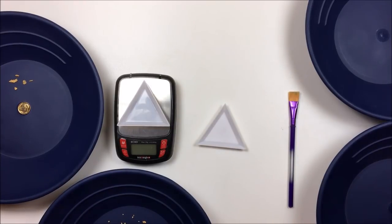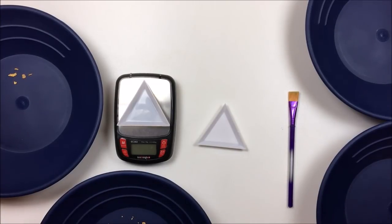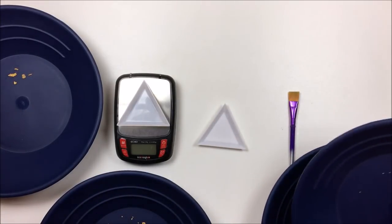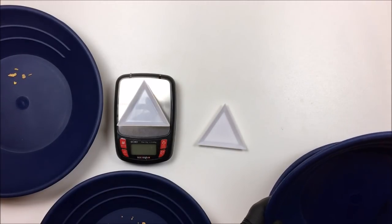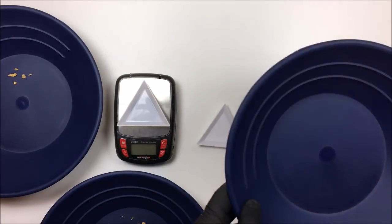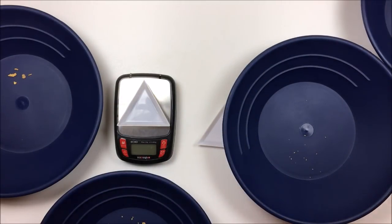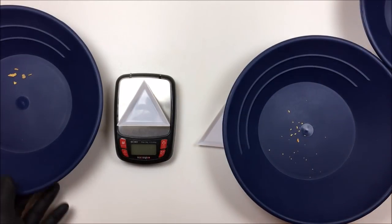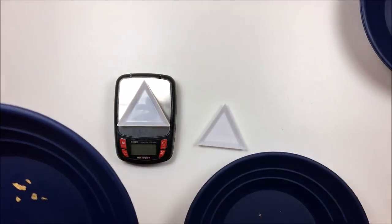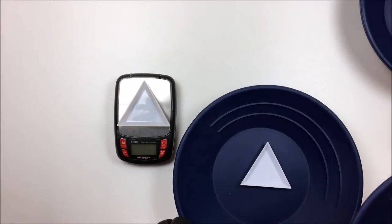All right, so that's all the silver. Let's get up all the coins and mix all this together. All right, one down. Two down. And the big ones. All right, there you go. So now let's put them in a little tray.